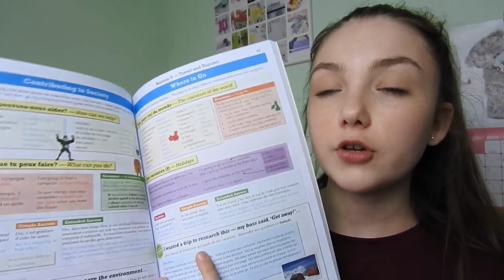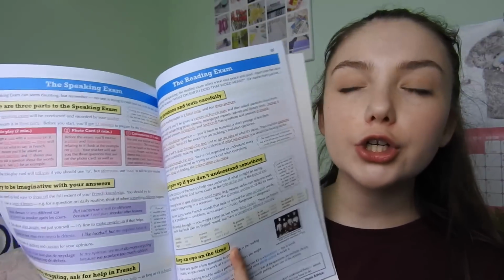And then the other book I purchased was the revision guide. Again, this is really handy. I love how colourful it is, and I recently had a speaking exam, and it was really nice to be able to read what kind of things you need to include, like in a normal speaking exam. It's also got some really good revision tips in here, but it's also got example sentences of what's a good grade and what's an excellent grade.